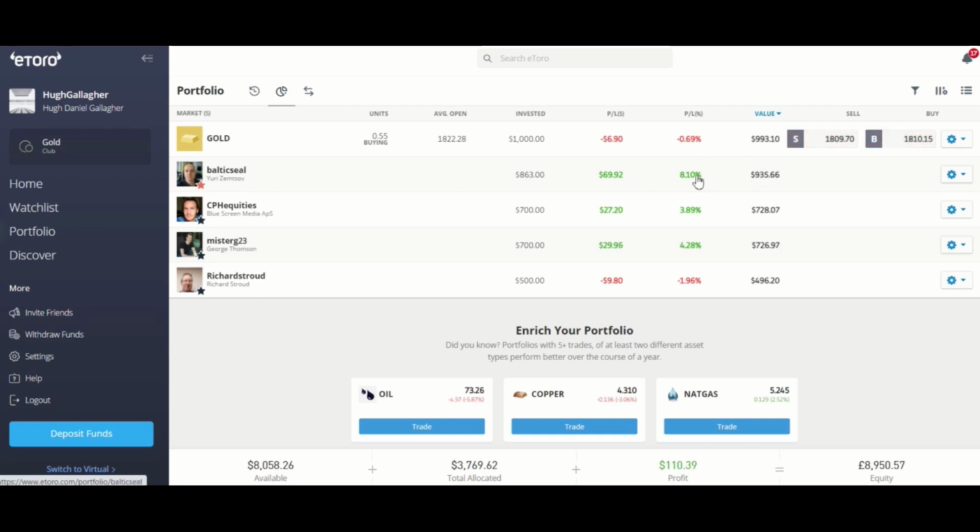As you can see, profit and loss 8.1%, CPH equities about 4%, and Mr. G23 about 4% as well. These have come down because there's been a sell-off in the markets today. And then Richard Stroud, who is like the Mr. Safe and Dependable. I'm going to show you why I'm going to switch out.